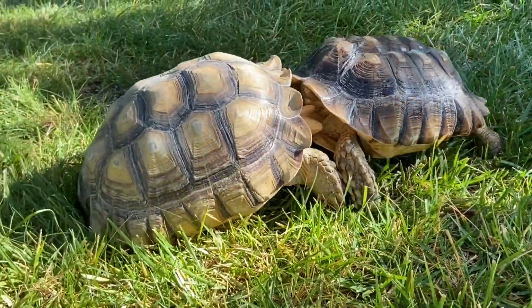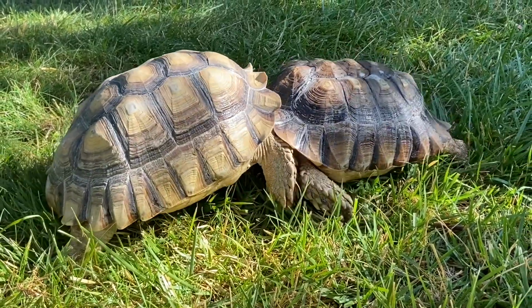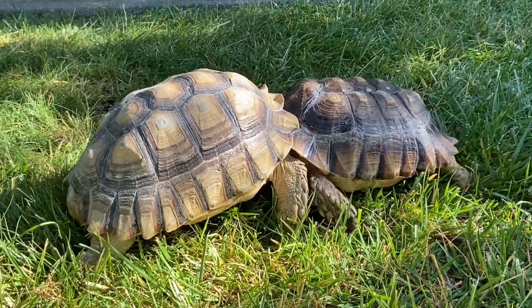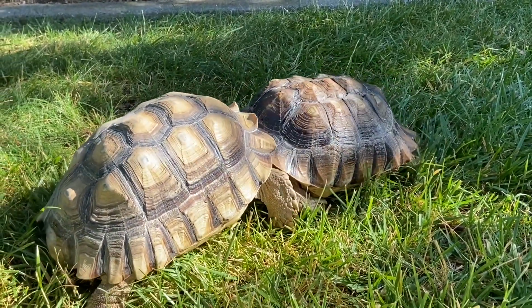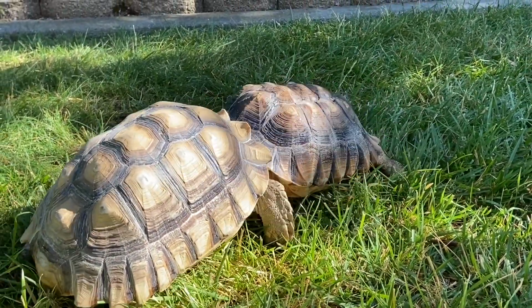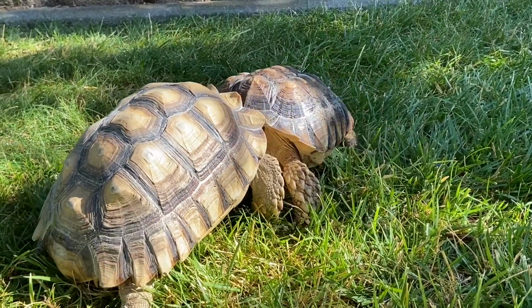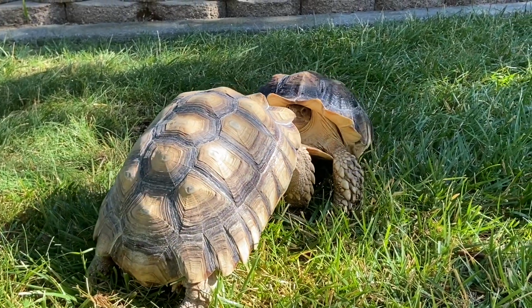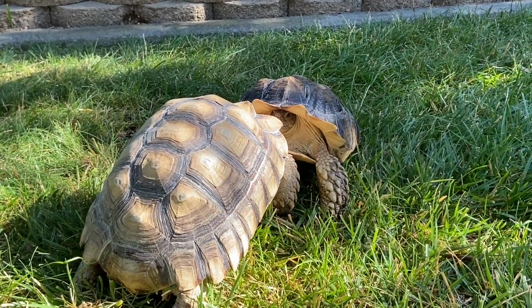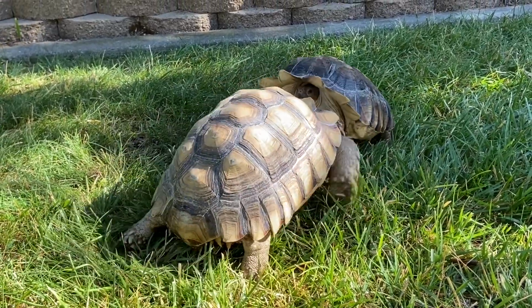And you've got to remember, guys, these are outdoor tortoises, so I have to constantly keep an eye on them. The weird thing is they just started doing this the last couple of days. Like I said, normally the smaller tortoise has been picking on the bigger tortoise, but now he's standing up for himself. Yeah, because they eat together, they sleep together.